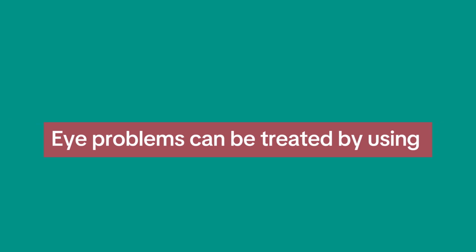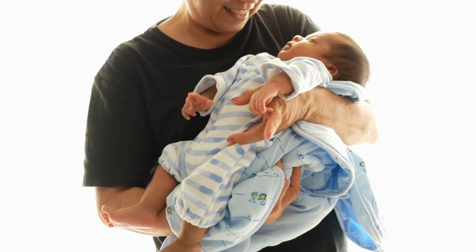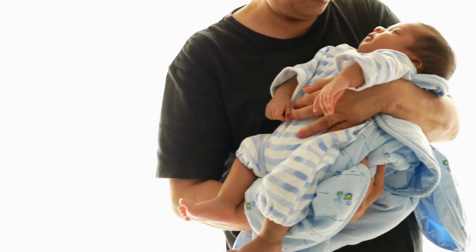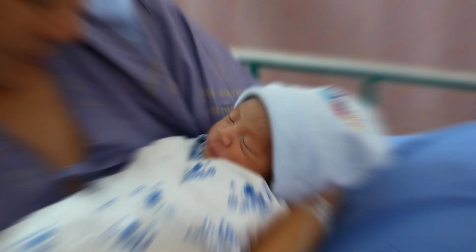Eye problems can be treated by using glasses, patches, drops, or surgery, depending on the cause and severity of the condition. Eye problems should be reported to the doctor if they are noticeable, persistent, or worsening, or if other symptoms, such as discharge, pain, or sensitivity to light, accompany them.